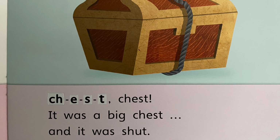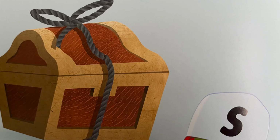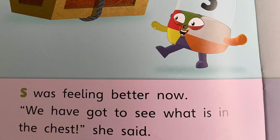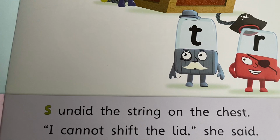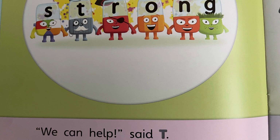Chest. It was a big chest, and it was shut. S was feeling better now. We have got to see what is in the chest, she said. S undid the string on the chest. I cannot shift the lid, she said. We can help, said T.